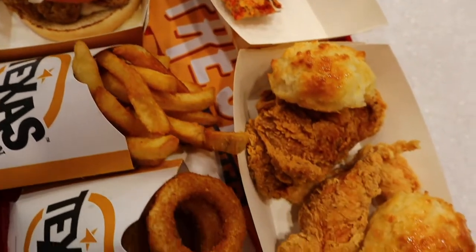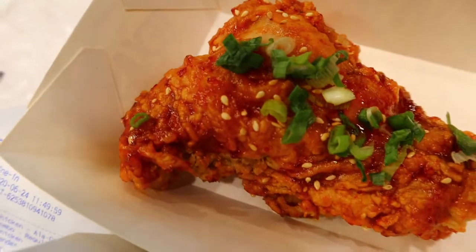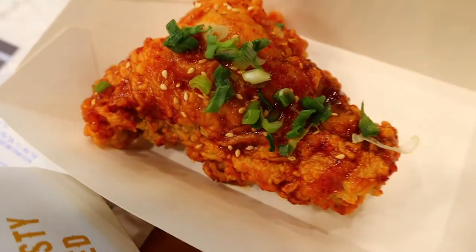Alright, the music's a bit loud in the background, but I'm gonna try my best and show you guys the food. This looks exceptional. I'm first gonna start out with the Korean chicken. This Korean spicy chicken is covered in this chili sauce, this chili glaze. I mean, it just stuck onto my finger already. Oh, that tastes really good. Let's give this a try.